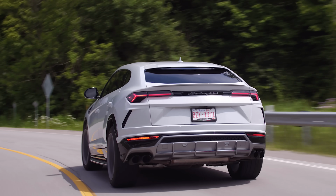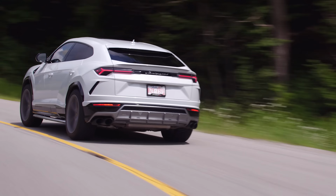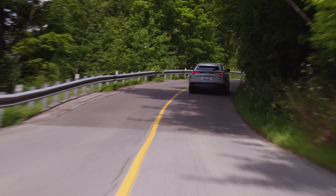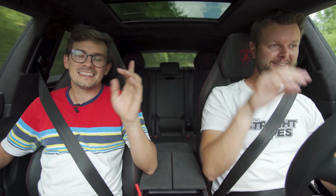Well, I think I enjoyed myself in the Alfa Romeo Stelvio more. However, this is better and I would take this. That's shocking, but okay, all right. I love this. I would take this, no question, if money was no object.